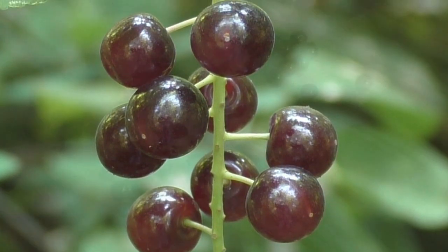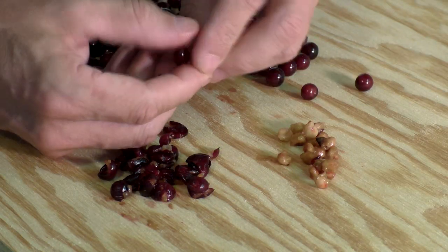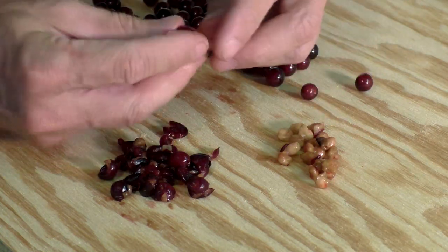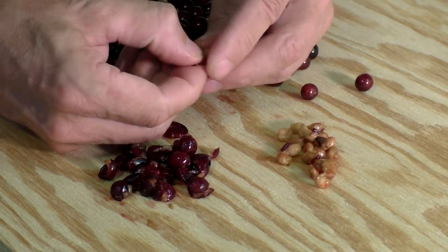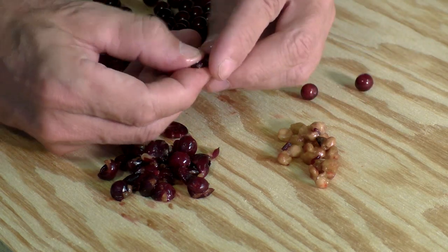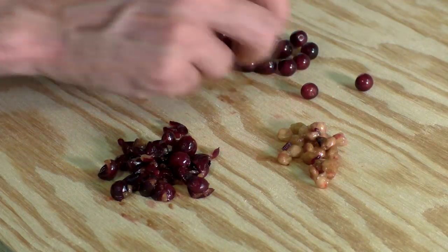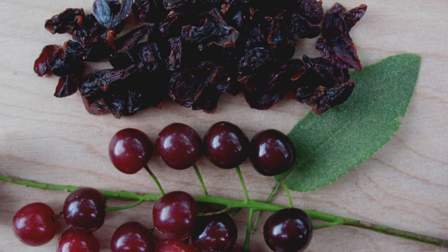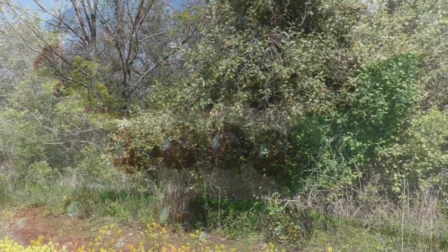As for processing, just about everything you can do with commercially grown cherries, you can also do with the wild ones. But keep in mind that the wild ones are usually a lot smaller, and they always have pits. To remove the pits, simply squeeze the fruits. The pits will slide right out. After that, the cherries can be eaten fresh or dried in the sun. When eaten fresh, wild cherries can be sweet, tart, or bland. The flavor depends on the species.